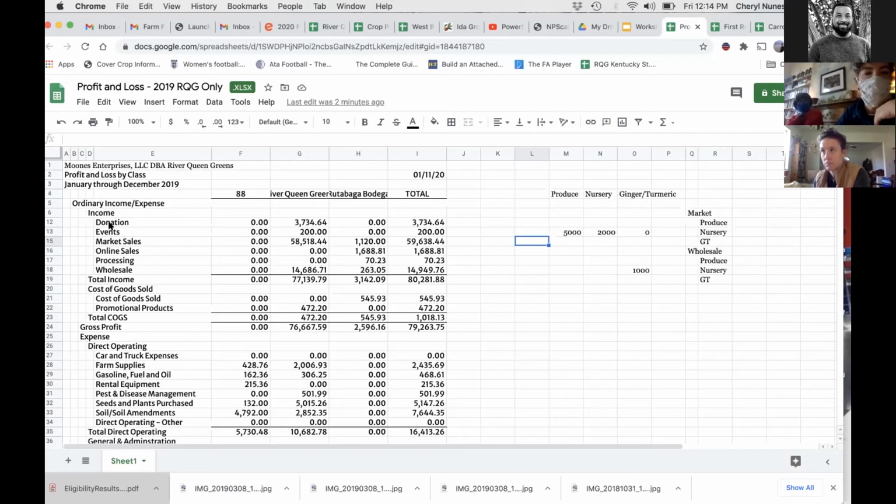So this is what we have as our income items. We've got donations. That should really be grants, because we've gotten some money from NRCS grants. That is income. Events, that is something that we tried to do and haven't done since COVID. Okay. Market sales is the big one.